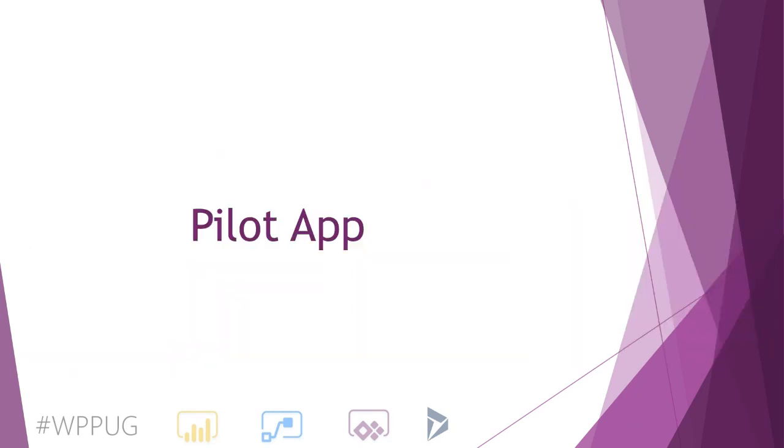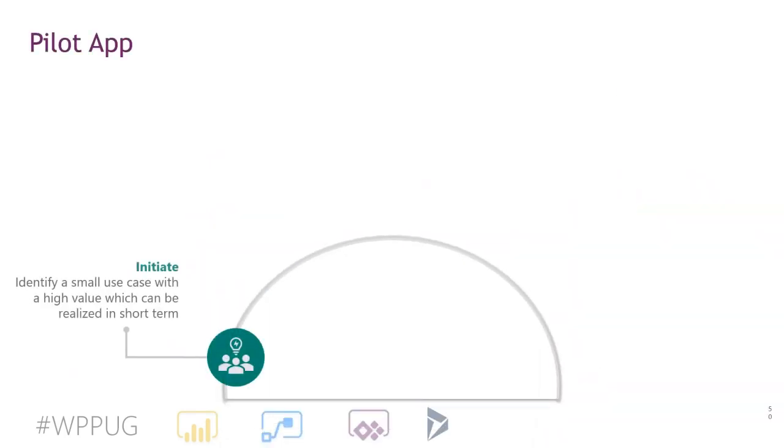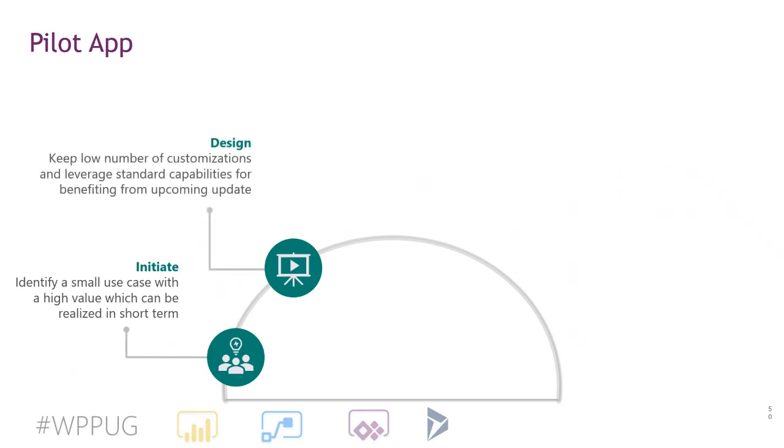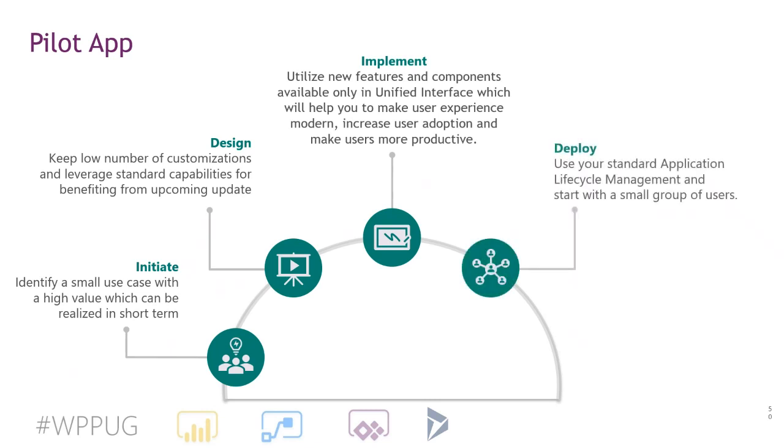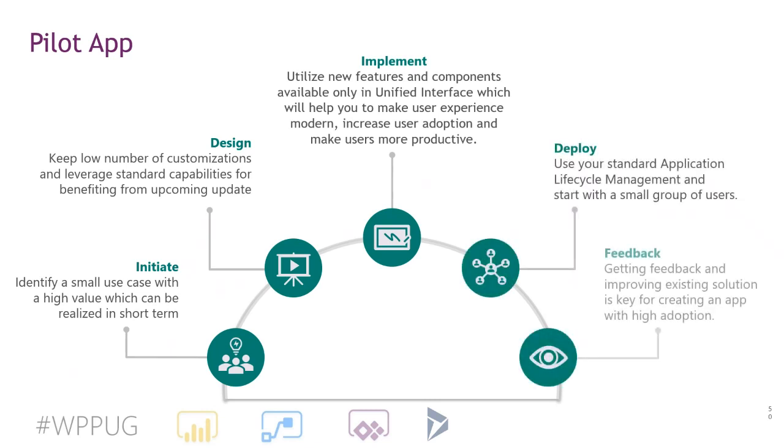If you're going down the path of the pilot app, then what you need to do is initiate a conversation and figure out who the user group is going to be that will be using that app. Design it so that it's fit for purpose and has all the information that is required. Implement it, so just build it as we demonstrated before, deploy it, and then get some feedback from your users. Once you're done with that, you repeat the process to gather the feedback, improve that pilot app and work on it until you get the result that you want, and then you gradually start transitioning to the rest of the apps that are available.